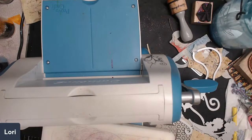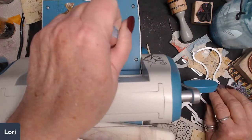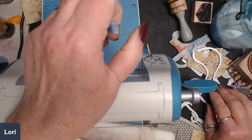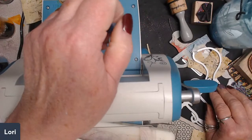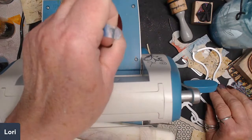I got a butterfly here somewhere, and I want to use... yeah, you can only get the skinny ones through. The plate is 3x6. I've used dies that are wider than the skinny folders.